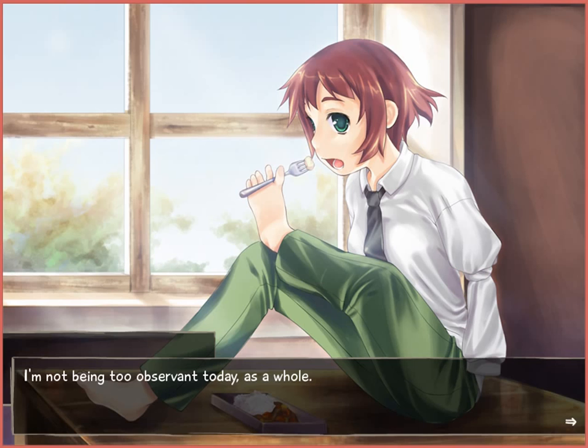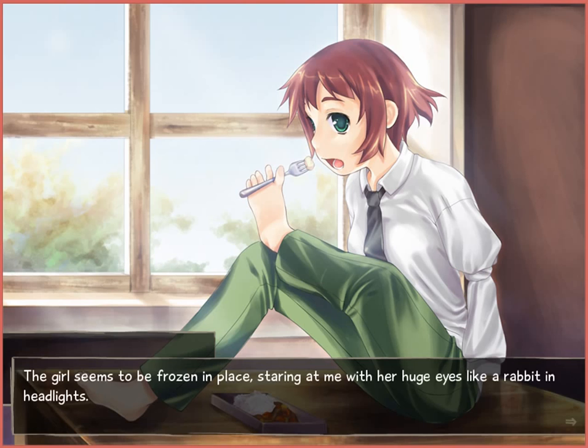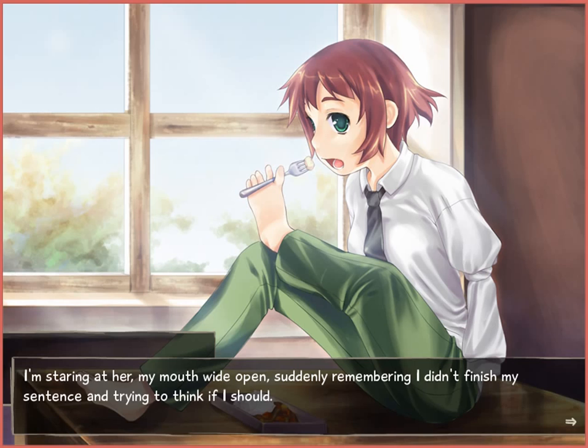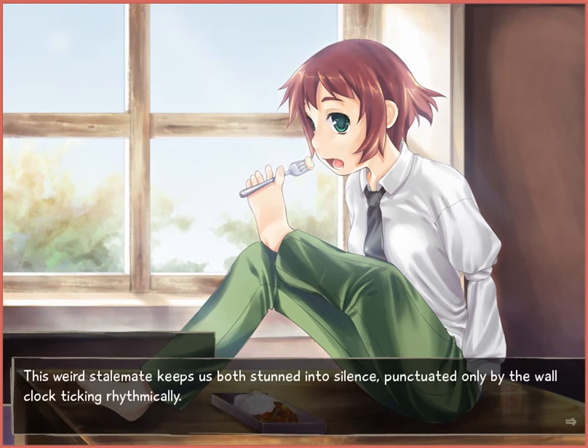I'm not being too observant today as a whole. The girl seems to be frozen in place, staring at me with her huge eyes like a rabbit in the headlights. She's staring at me, her mouth wide open, ready to accept the fork. I'm staring at her, my mouth wide open, suddenly remembering I didn't finish my sentence and trying to think if I should. This weird stalemate keeps us both stunned in silence, punctuated only by the wall clock ticking rhythmically.